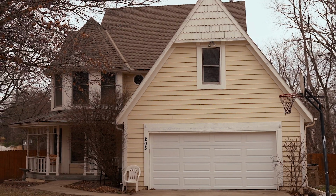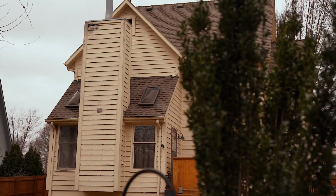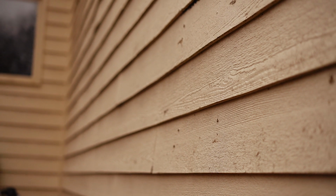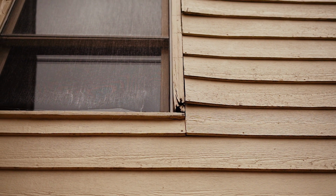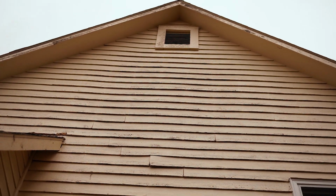When we bought our house about 9 years ago, we knew that the siding was going to be an issue. It was really old wood siding, and when it rained, the siding used to bubble up. You could see the water being absorbed and sucked into the siding.